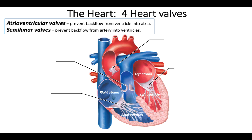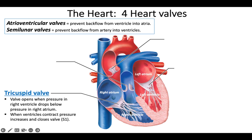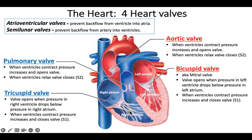What they prevent is blood from going from ventricle up to atrium. All right, we want blood to go from an atrium down to a ventricle and then out of the heart. We don't want it going back up into the atrium. So that's the function of AV valves. The function of the semilunar valves, so those are these guys here and here, is to prevent backflow from the artery back into the ventricle. So now we can prevent blood from going back into the atrium, but also prevent it from going back into the ventricle. Therefore, we keep the blood moving in the proper direction.